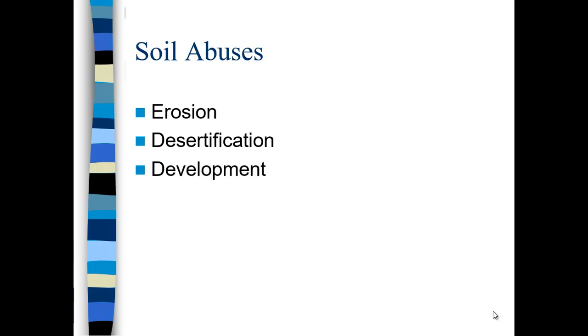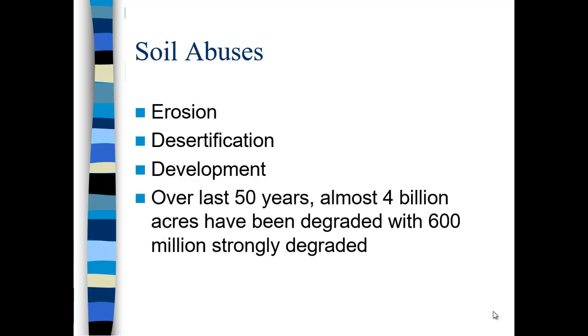Development: a lot of these accessible lands are good land for development where you would see crops being formed, or you would see a more industrial or urban or suburban development. And if you look at over the last 50 years, worldwide, almost 4 billion acres have been degraded, with about 600 million strongly degraded. So, this type of soil abuse we need to look at. We need to look at the amount of available soil for croplands as well as for ecosystems that are providing services that we need.